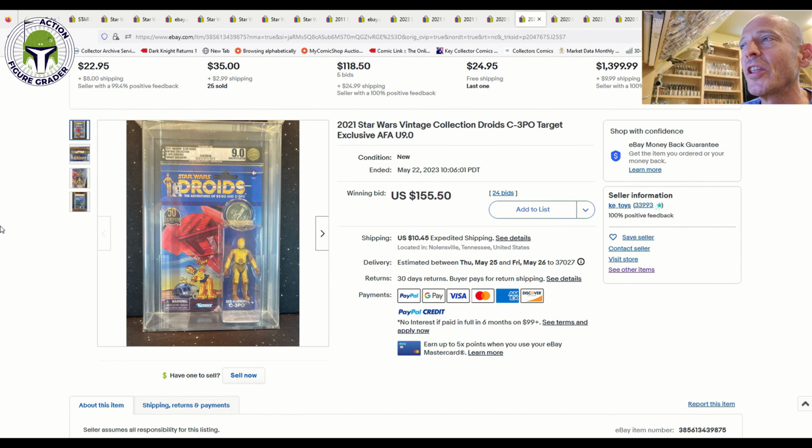This one, uncirculated 9.0, Target exclusive droid C3PO. This is one that we've seen very regularly, either UKG, AFA, or CAS graded, that has not gone over $100 ever. And this one sold for $155.50, so that's a big number. That's way higher than where this one had been selling. But that's an awfully pretty card back.